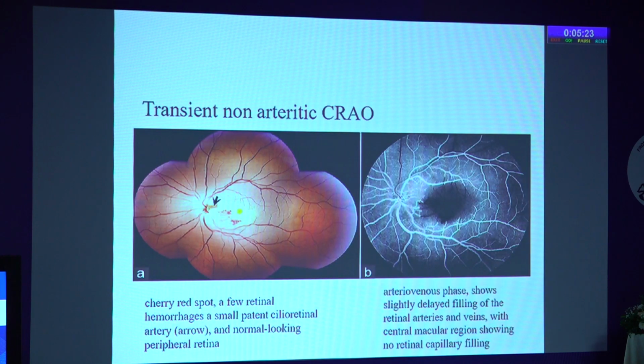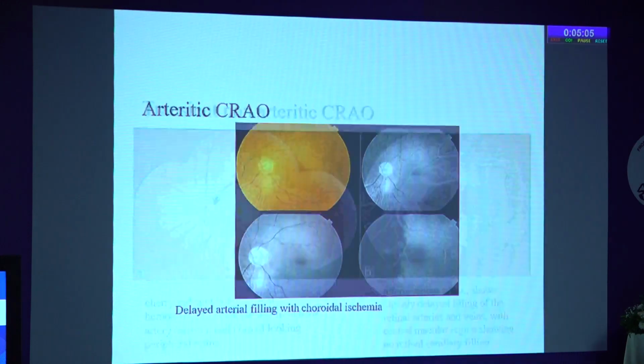So this is another variety, transient non-arteritic CRAO. Here you can see a cherry red spot with a few retinal hemorrhages, a small patent cilioretinal artery, and normal-looking peripheral retina. This is the angiographic picture. You can see the hyperfluorescence of the foveal zone and non-filling of the artery.